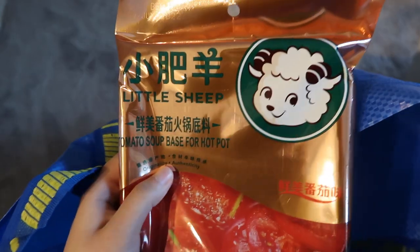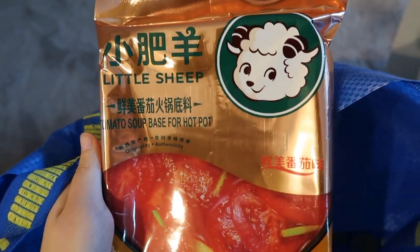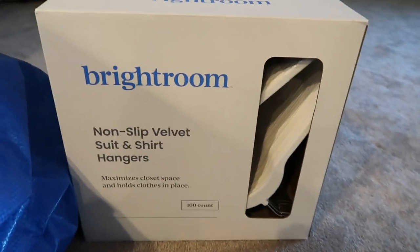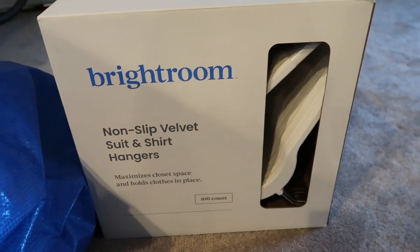Matt found this. It's little sheep tomato soup base for hot pot, so we'll try this out. Some chili oil, yeah, and then we got a 100-pack of these Bright Room non-slip velvet hangers at Target.